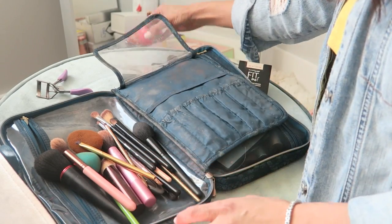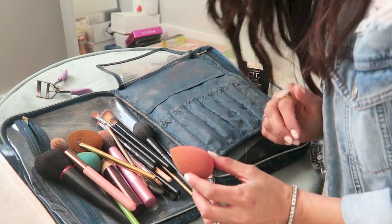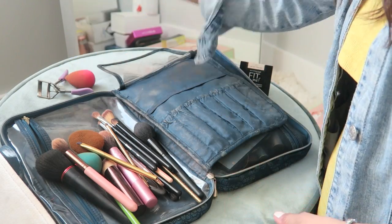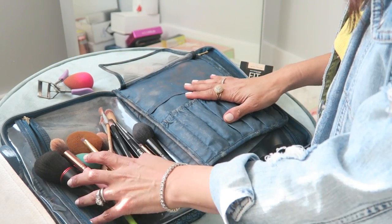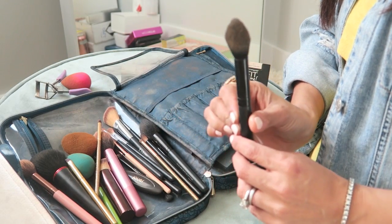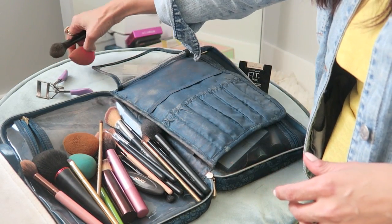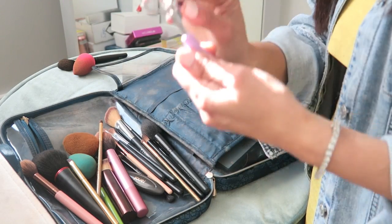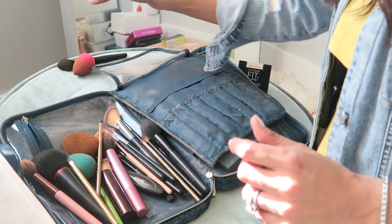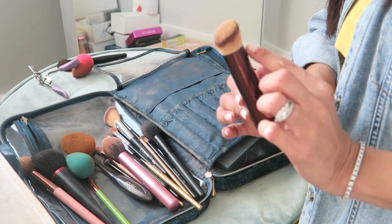Brushes wise, the main one that I absolutely need is a beauty blender. This needs to be washed, no judging. So I have the beauty blender, and then I definitely need something to set my concealer with. So I'm taking this brush right here, which is my e.l.f. highlighting brush, which is an essential. I consider the eyelash curler, which is my Daiso eyelash curler, which is amazing, as a brush because it's a tool.